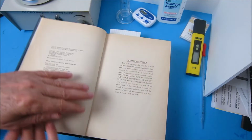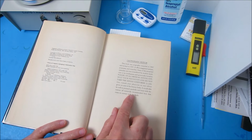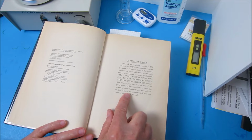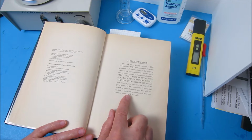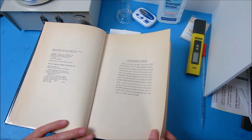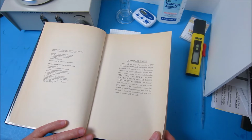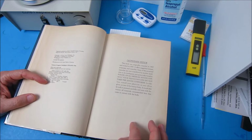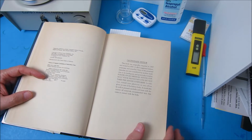But they have a really strong cautionary notice at the beginning. It says, please, on all medical advice, consult your physician and do not take the advice given here. In addition, consult your physician on any advice given on care of the human body. And it also would be a good idea to proceed carefully and treat with discretion all materials recommended here that come in contact with the body. So even in 1907, they were saying, holy crap, what are we doing?